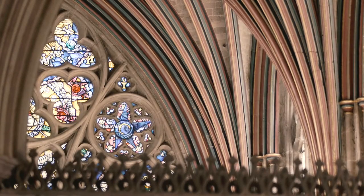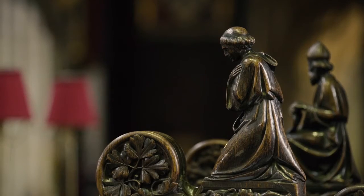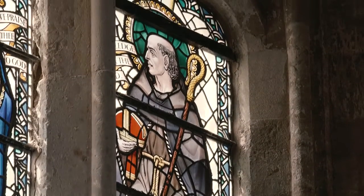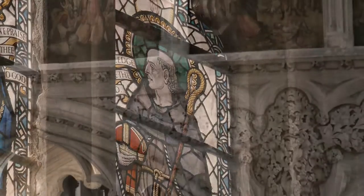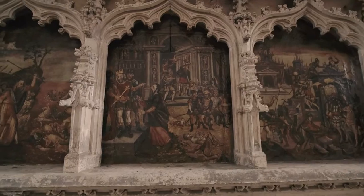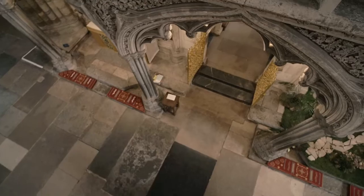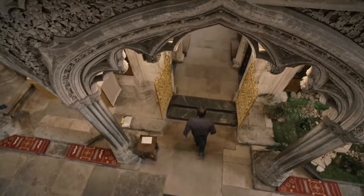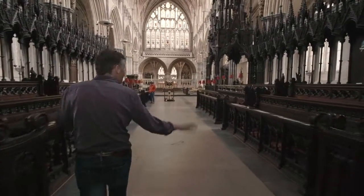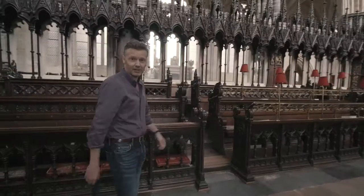Beauty, richness, ornament everywhere, and all to glorify God. That's what cathedrals were for. Medieval Christians sought to celebrate God's majesty. But also, they feared his judgment. And so here in the choir, the very heart of the cathedral, the priests would say prayers for the people of Exeter.